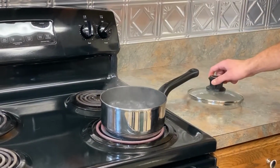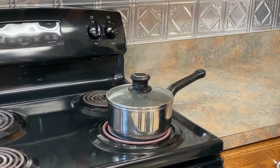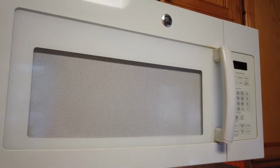When you have a fire that is not caused by grease, you can use a lid to go on the pot to suffocate the fire, and also make sure you turn off that heat source. If you have a fire in your oven, make sure you keep the oven door closed and turn off the heat source. Same thing with your microwave. Keep the microwave closed and turn off that heat source. But it's always good to have things around. If you don't notice that you have a fire in your home, making sure that you have working smoke alarms in your home to notify you as well.